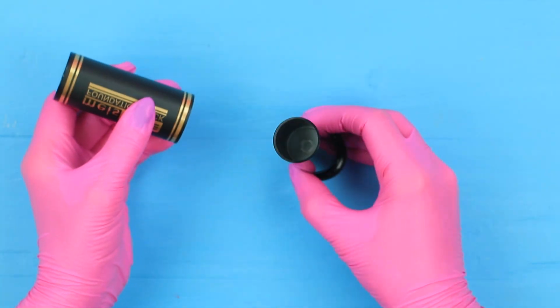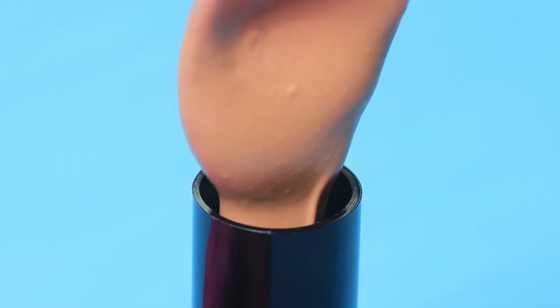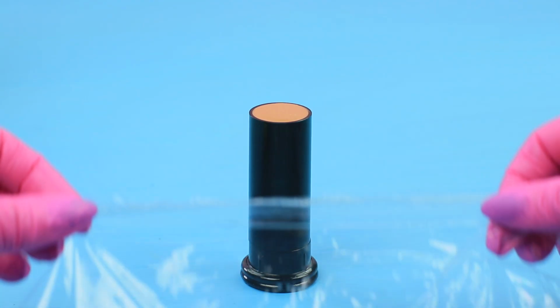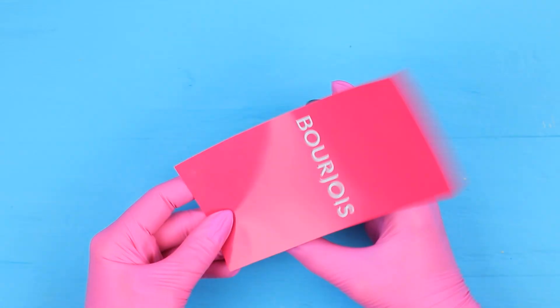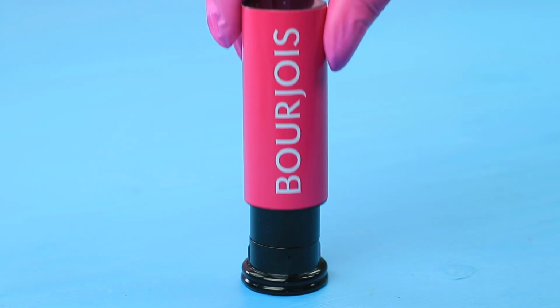Pour it into a clean concealer tube. Cover it with plastic wrap and let it harden. Wrap the cap in a printed label. Close the sweet concealer.